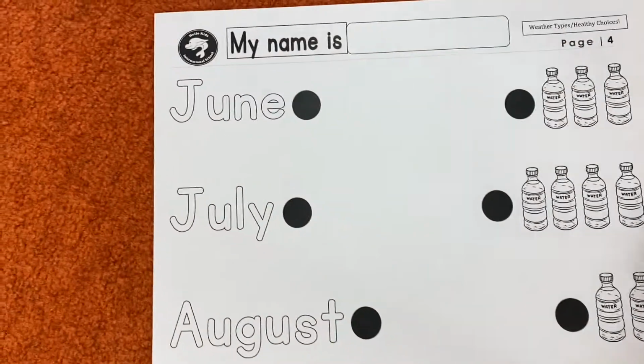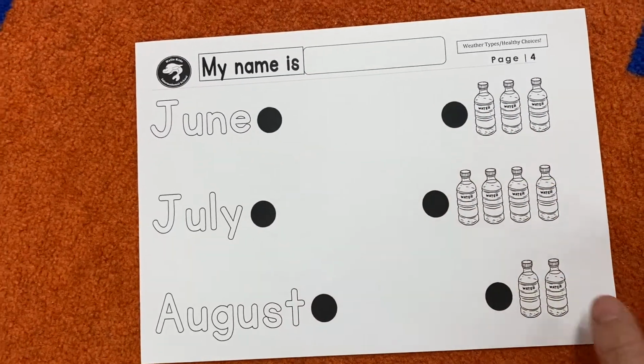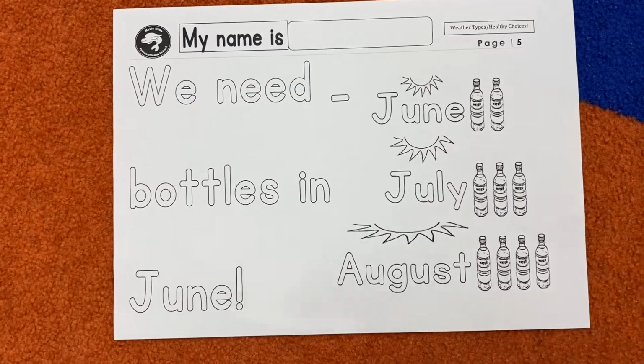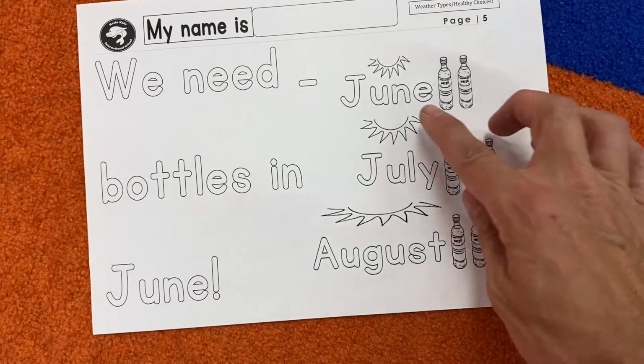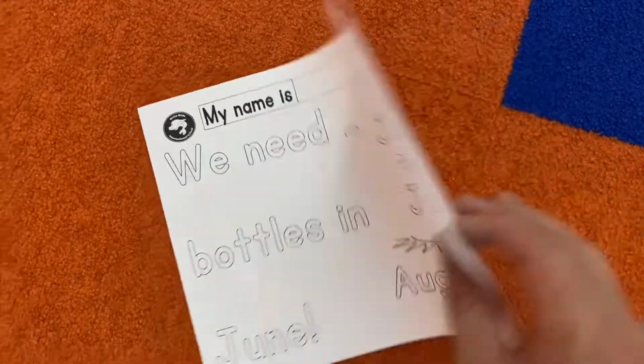Let's review that one more time, shall we? You have June, July, August. How many waters do you need? All right, you guys are right on track over here. We need how many bottles in June? Can you find June, you guys? June, which one is June? I know they don't match up exactly, but we're gonna be coloring them anyway, so it's okay.